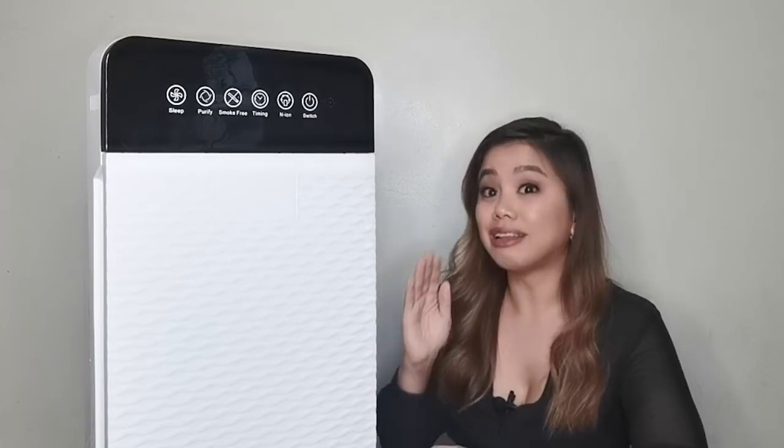I believe, before mo palitan yung filter, if you're gonna use it every night, every day for like 8 hours every day, it will take mga 2 to 3 months bago mo palitan yung filter kasi talagang medyo makapal yung filter niya and malaki tong device na ito.